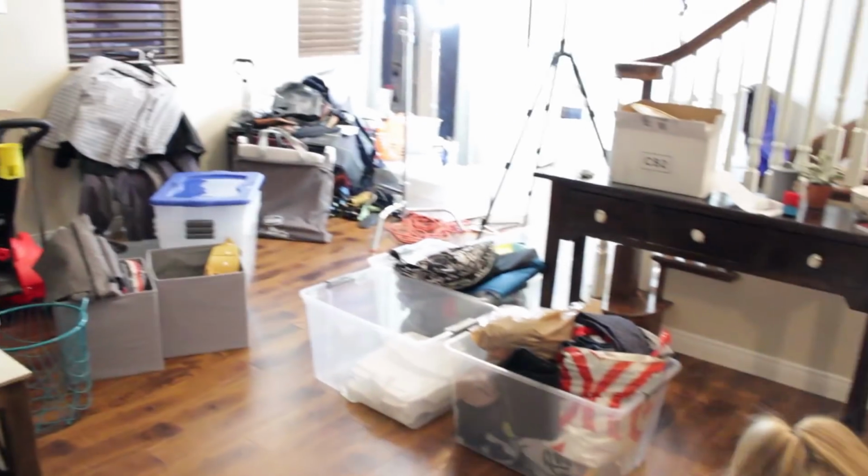Step three, we're going to assess the damage. Basically, look through everything that's in this closet, figure out what Colette wants to keep in this closet, what other stuff she doesn't want in this closet, where else in the house it's going to go, and put it there. And then we are going to decide how we want to organize it.